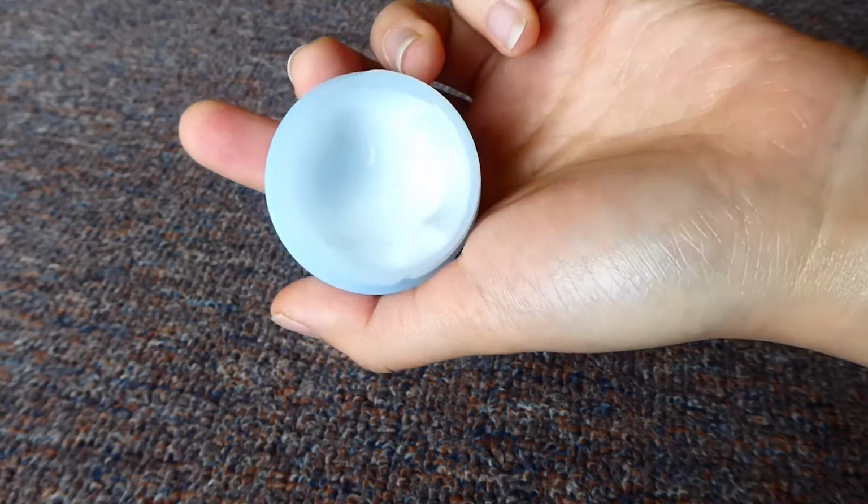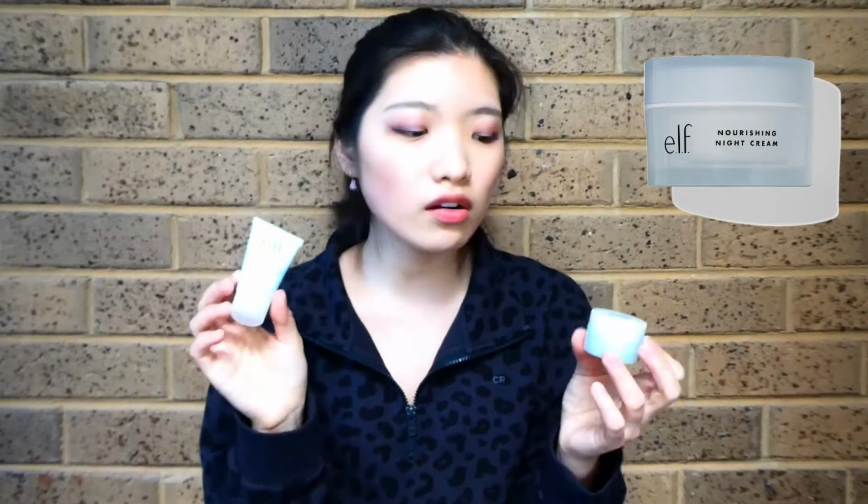This one comes with a very similar consistency compared to the daily cream as well. Both of these have a quite lotiony texture, quick absorption into your skin, and feel pretty nourishing, but it's just not enough hydration. I tried to use this night cream by itself and I found I do need to add something else.